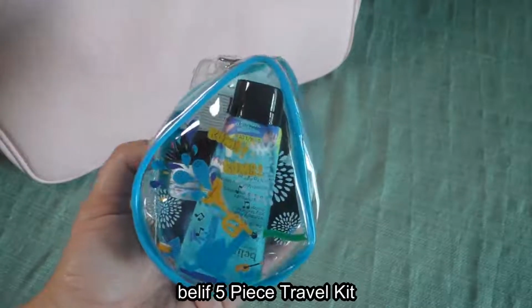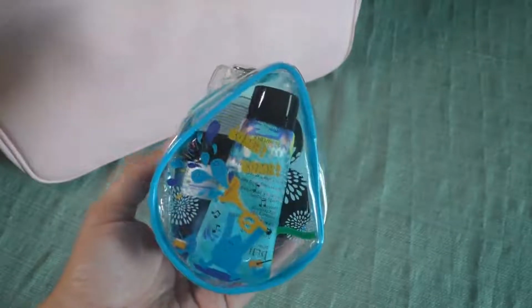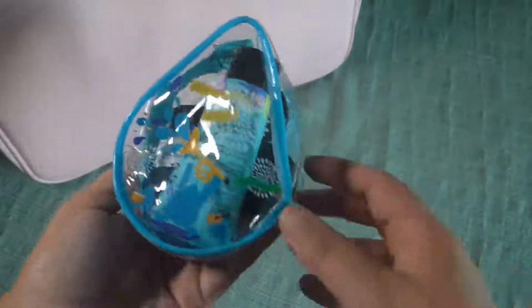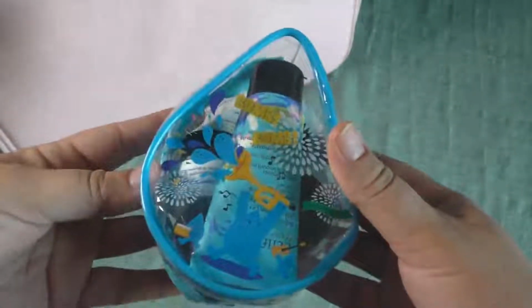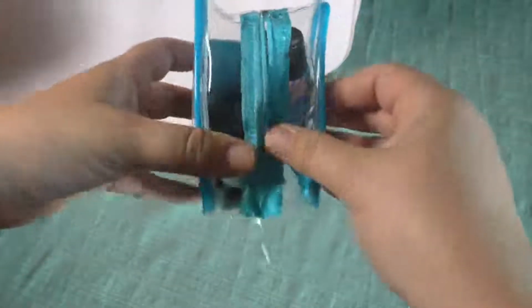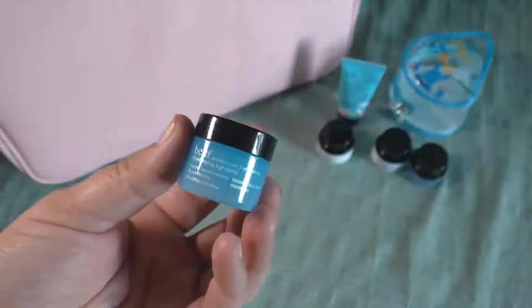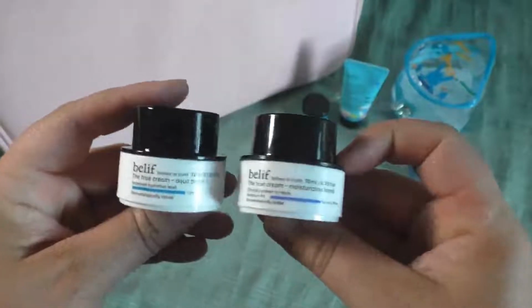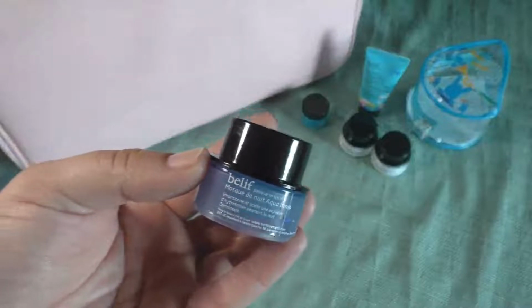I really love using these Belif travel kits. They are perfect no matter where you're going. They have everything you're going to need for a full skincare routine, morning and night. I don't know what it is, but when I travel, no matter where I'm going, my skin gets dry. So I just love using these kits to help maintain my skin's hydration. This kit consists of 5 products: their Jelly Cleanser, the Aqua Balm Eye Cream, the Aqua Balm and Moisturizing Balm Moisturizers, and then you can finish it off with the Aqua Balm Sleeping Mask.